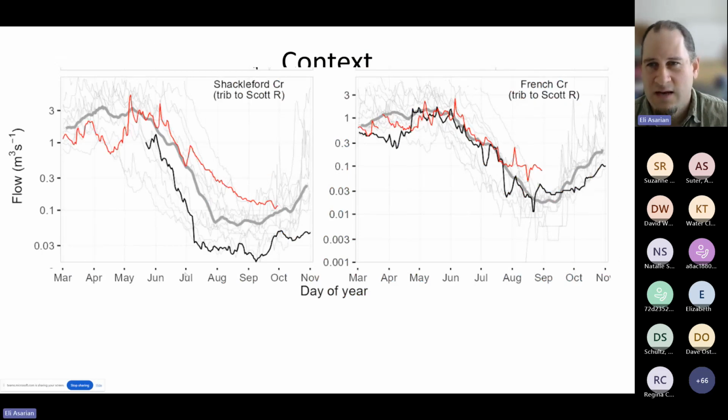But in a couple of the tributaries of the Scott, namely Shackelford Creek and French Creek, we did see elevated flows in 2022 due to the curtailments.